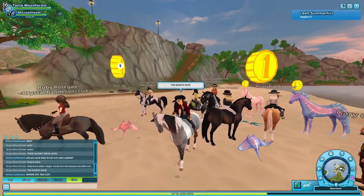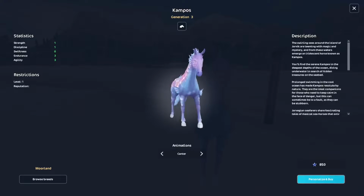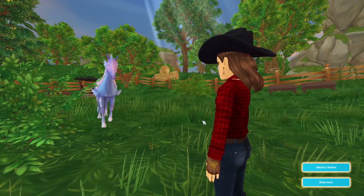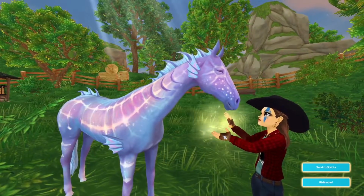They're for everyone else. I feel like a lot of other people like them, and if you like them, then go ahead and buy one. They're definitely a gorgeous horse, and I think Star Stable did really well with making the models. The models are gorgeous. But I just don't like some of the animations, and they're just not for me at the moment.